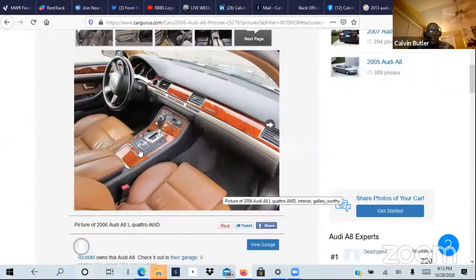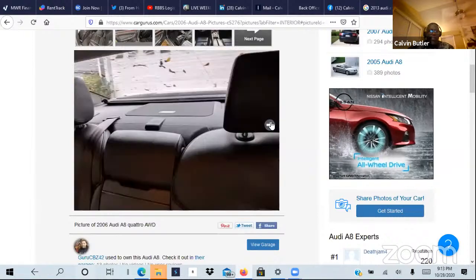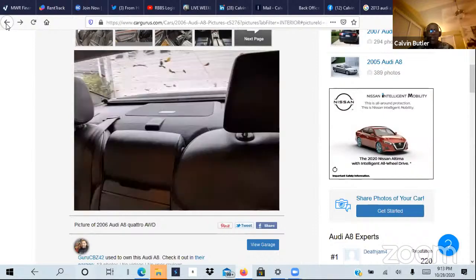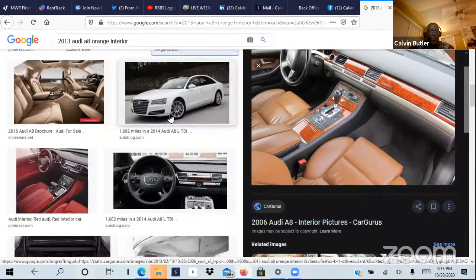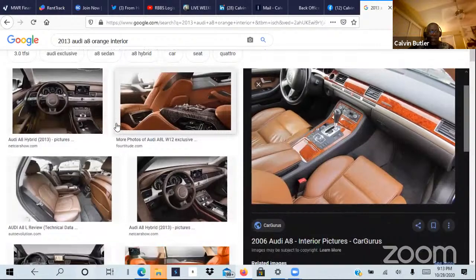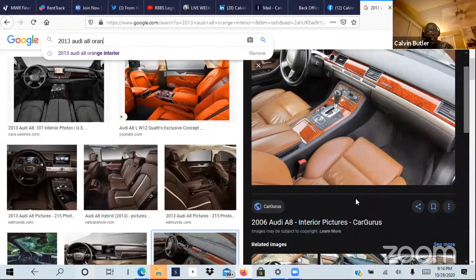Oh shoot, come on, get all this stuff out of the way. I can't find one that shows you the whole inside of the vehicle. This is just showing you little bits and pieces of it. But when I tell you this vehicle is the epitome of luxury, I'm gonna have to get rid of the interior because it's not showing me the whole vehicle. I'll go to the Audi A8. All right.